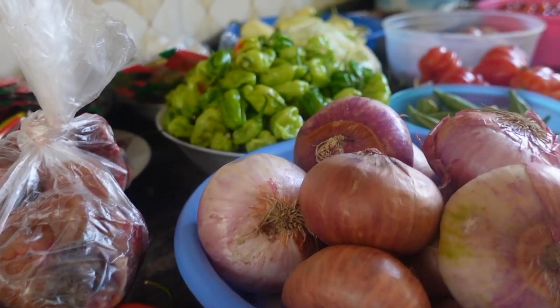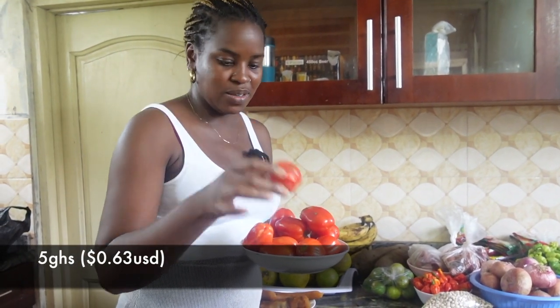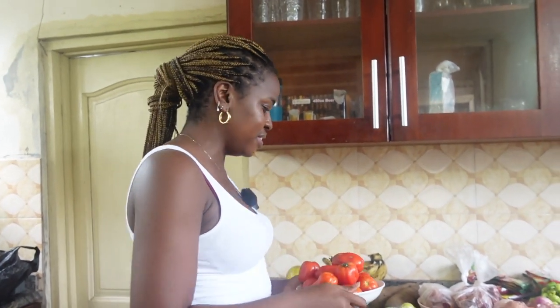This is 5 cedis worth of tomatoes. In the other market, just one like this is 1 cedi. So, go figure. How much is it in the other market? Okay, 4 or 5 cedis. And one is 5 cedis, okay. So that means you get 5. See, it's even more expensive.